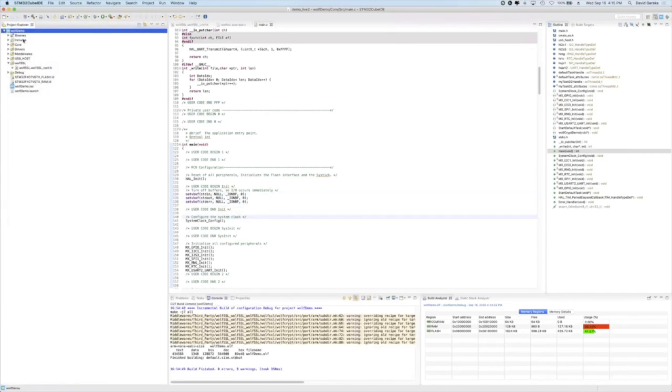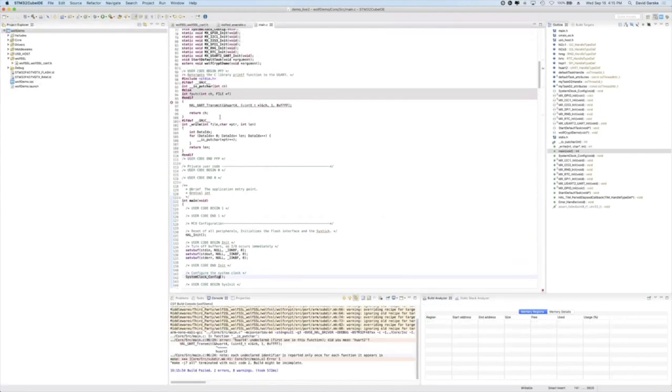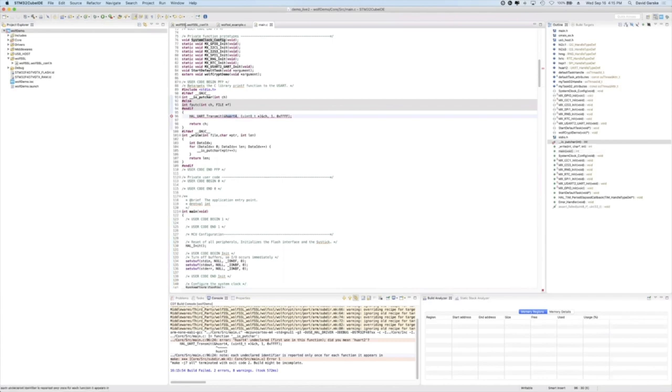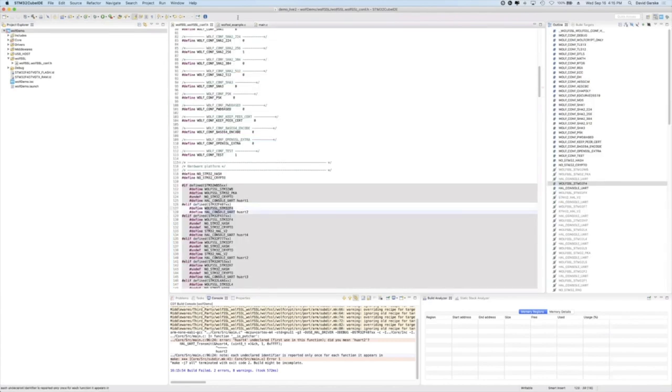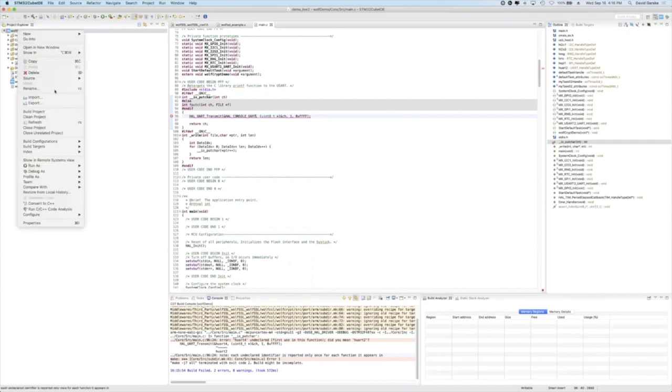Build this again and we'll load it up one more time. Yes, my fault. I need to actually change this to this handy UART macro right here, and then that would be a lot easier for everybody. Yeah, so it's actually UART 2. So I'm just going to change it like that. That should build fine.